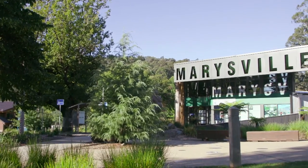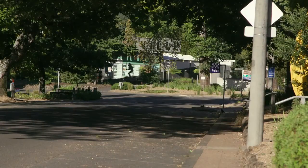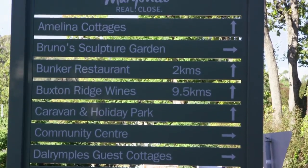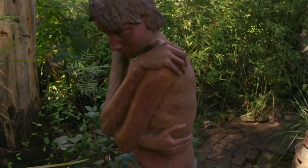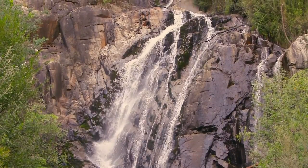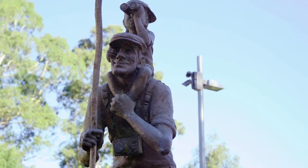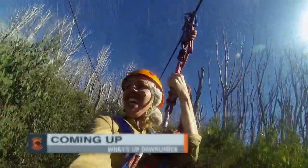The gorgeous township of Marysville is home to around 250 residents. This picturesque community is a gateway to several natural wonders of the region, which surround the local area. Closer to town, Marysville contains some must-see attractions, such as Bruno's Art and Sculpture Garden and the iconic Stevenson Falls. Marysville really is a must-see location for all travellers when visiting Victoria. Coming up next, we get our hearts racing and the blood pumping at Lake Mountain Resort.